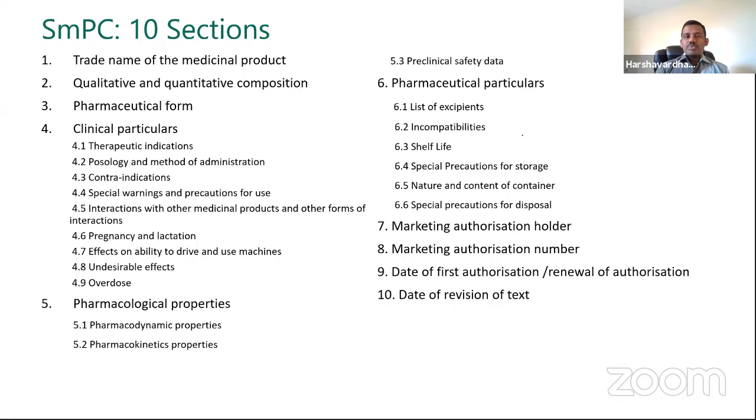Trade name of the medicinal product, qualitative and quantitative composition, pharmaceutical form, clinical particulars, therapeutic indications, posology and method of administration, contraindications, special warnings and precautions for use, interactions with other medicinal products and other forms of interactions, pregnancy and lactation, effects on ability to drive and use machines, undesirable effects, overdose, etc.